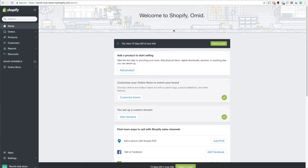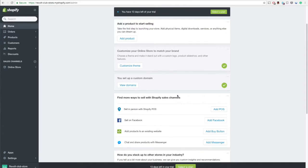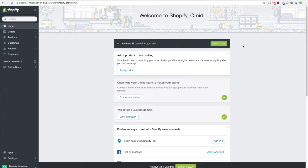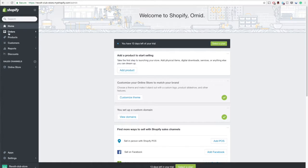So when you start getting sales, it'll tell you your number of sales for the day, your number of visitors. It'll give you your stats here with your sales for the month. It'll give you all sorts of information on where your traffic's coming from. It's very cool. But in Shopify, I'm not going to go too in depth with all the little stuff in here. I'm just going to go over the basics of what you need to know.